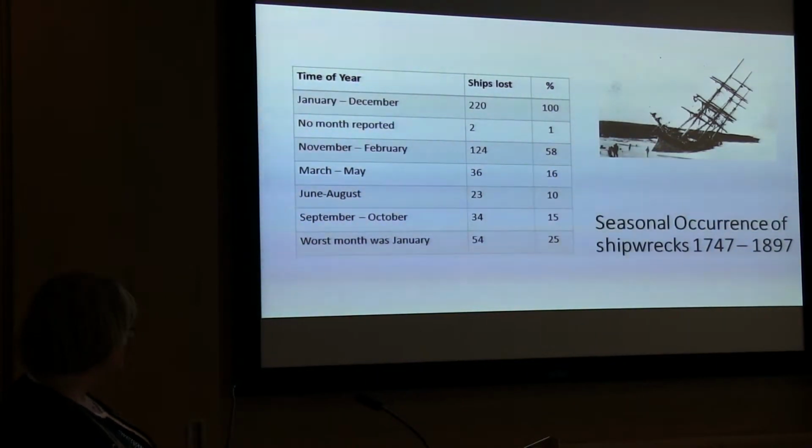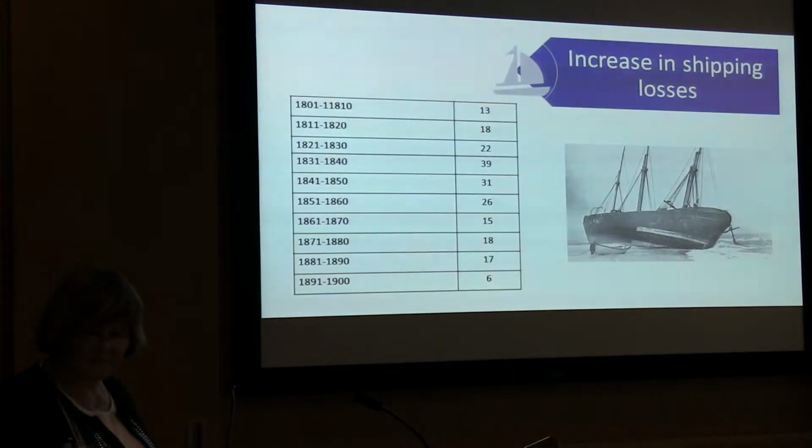You can see that almost two thirds of the ships were wrecked from November to February. March to May, 16, June to August, you would think, surely summer months, but 10%, and September, October, 15. The worst single month, of course, was January. So of the 220 ships lost, a quarter of them were lost in the month of January over that period of time.